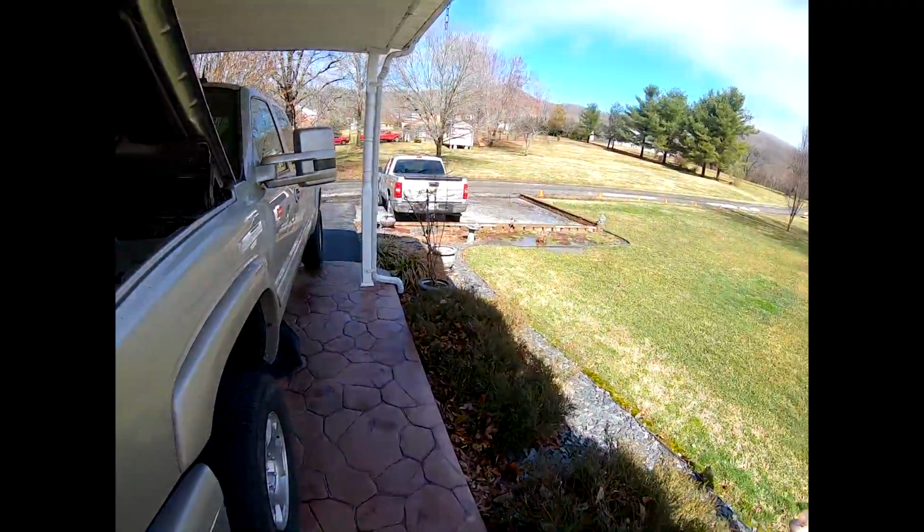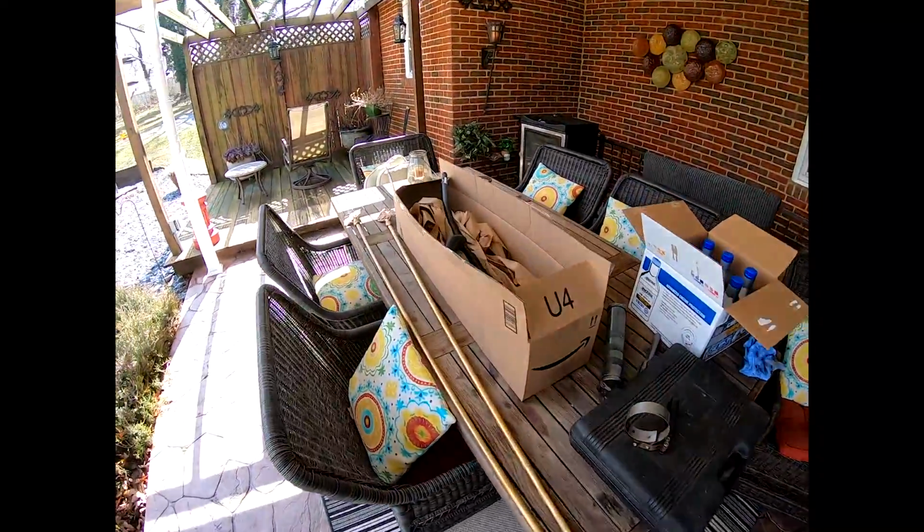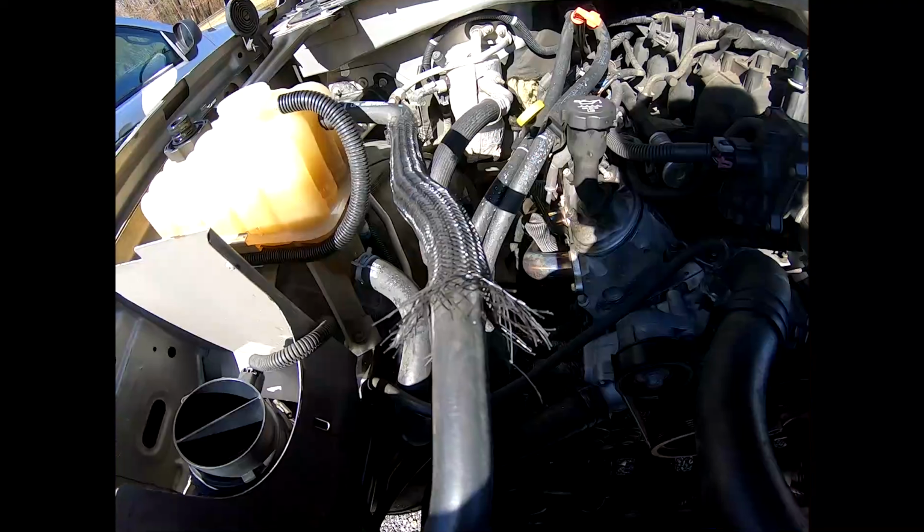Alright, that'll be long enough. I'm going to check the oil level, and then after I do that, I'm going to back it out so I don't get coolant all over my porch, and we're going to try to put this heater hose in.